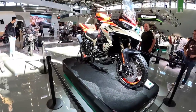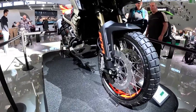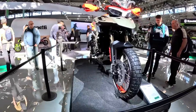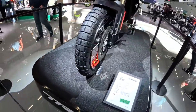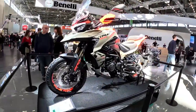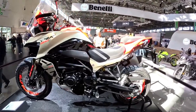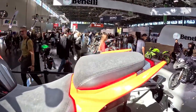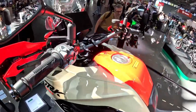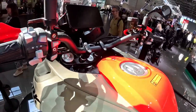As for the kitchen, the TRK 800 uses a 754 cubic centimeter, four-stroke, two-cylinder, liquid-cooled engine that meets Euro 5 emission regulations. By the way, this engine was previously used in the Benelli Leoncino 800 series. This engine is combined with a 6-speed gearbox and can produce a maximum of 76.2 horsepower at 8,500 RPM and a maximum torque of 63.8 Nm at 6,500 RPM.